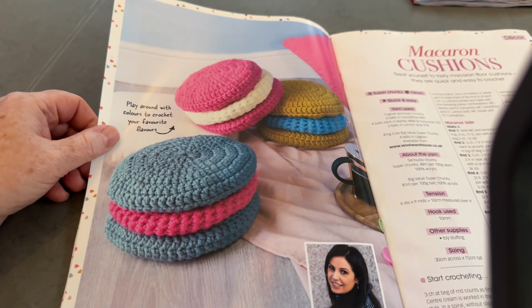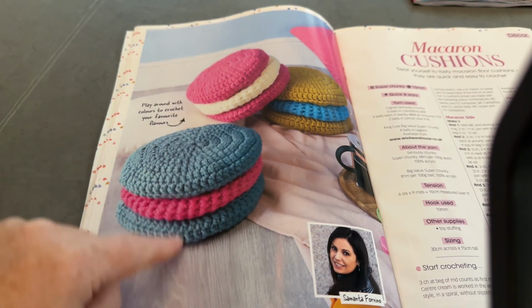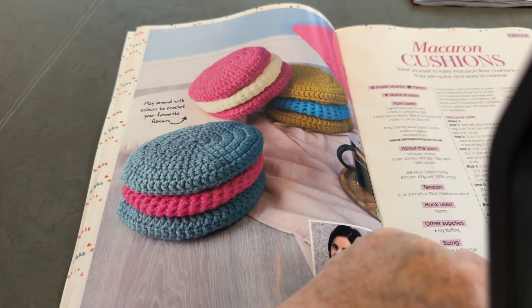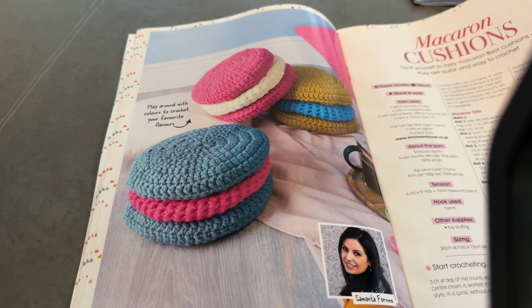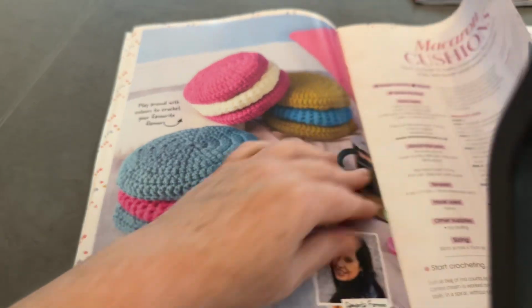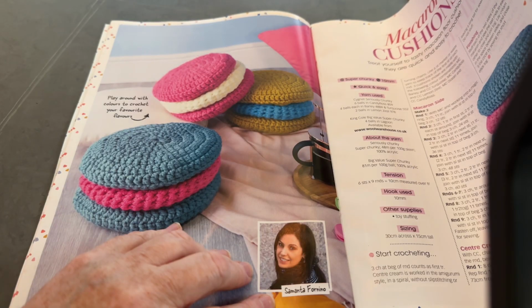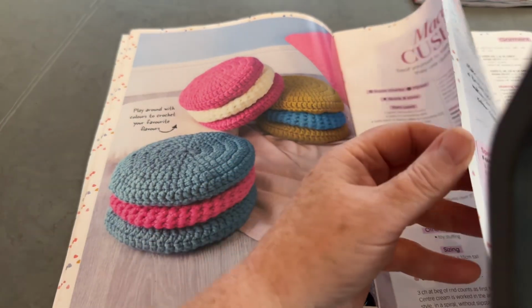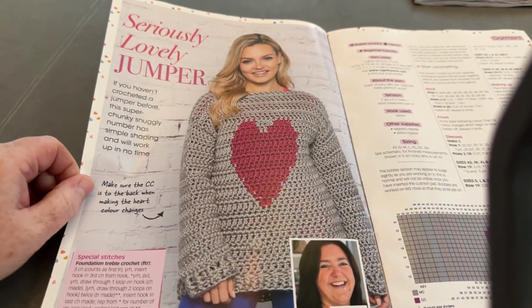I just thought it was a stack. I have to say, this too should be fatter than the one in the middle. Then I would have known that it was macarons. You know, saying. But yeah, this is made by Samantha Fonino. Seriously lovely jumper by Vicky Robert.